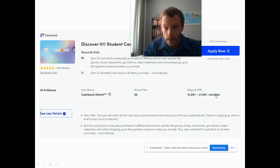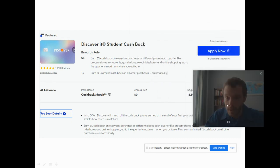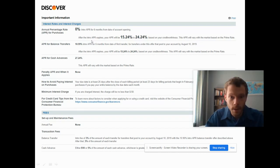But in general, the higher interest applies to people with worse credit scores. If this is a credit card that you really like and you think it'd be worthwhile and you're 18, by all means, click the Apply Now button, read through it, and maybe even today you can get your very first credit card.